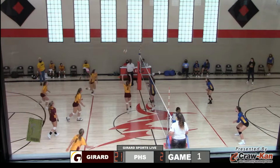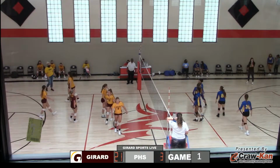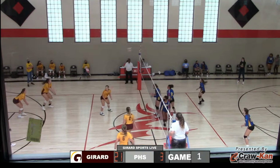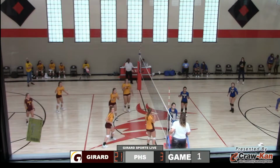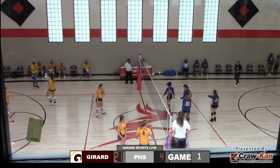Colin over to Pouch, back to Colin. She'll put it just deep. Just needs to get a little bit higher on top of that ball to hit it down. It's the timing. 21-3 is the score. Your Trojans over the Parsons Vikings at this moment. Back set to Sinnott. Sinnott will just tip it over, and it's going to go out of bounds, they're going to say. That was close.